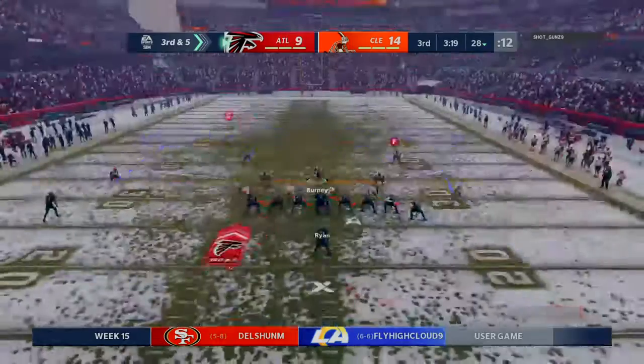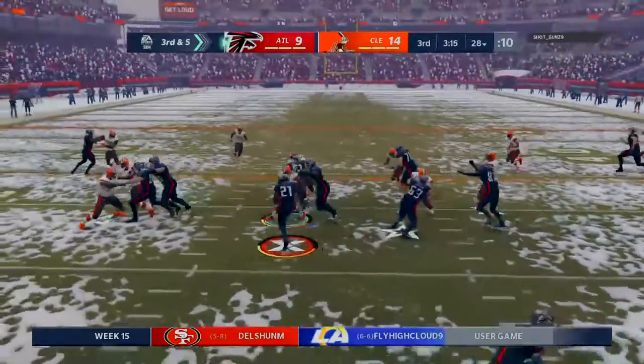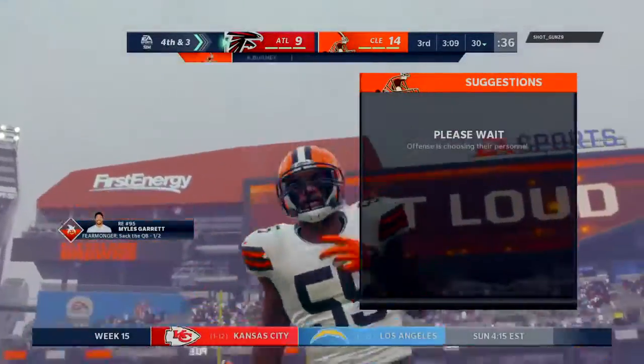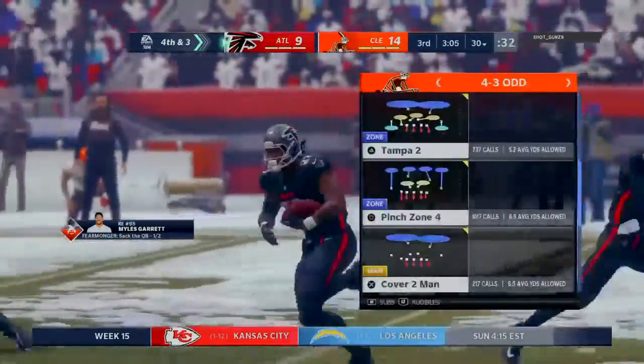Check 24. Check 24. Begin. On third down, they'll run it with Gurley. Not much room here as he only gets it to about the 30. Just a 2-yard pickup, and that should necessitate a call for the punt team here on fourth down.